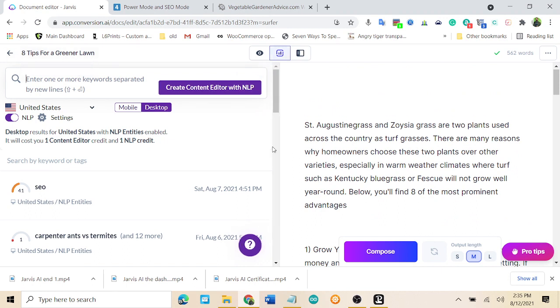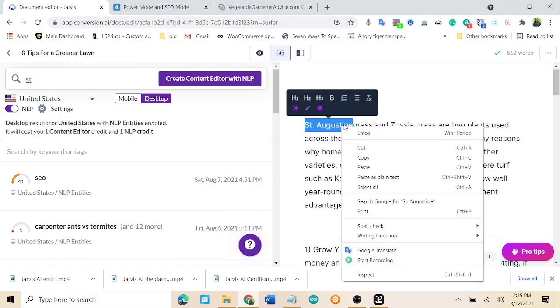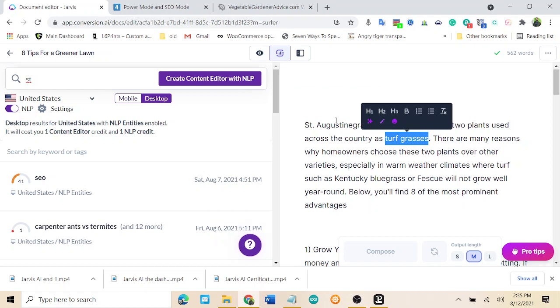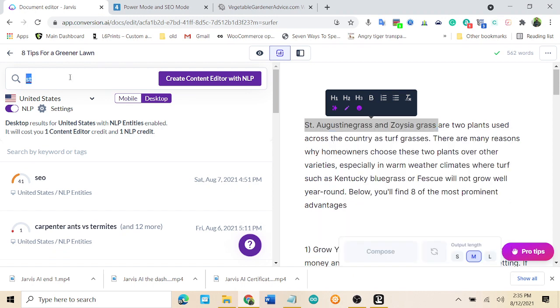Remember, keywords, let's see. Let's put in Saint, I'll just copy. You know what, let's just put in turf grasses. No, we're going to go with St. Augustine and zoysia, because that's really the... wow, I'm taking forever. I should have just typed it, huh? I don't know why there's not a space in there. St. Augustine grass.